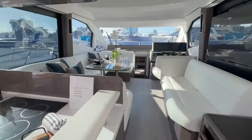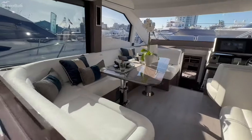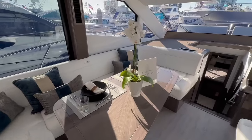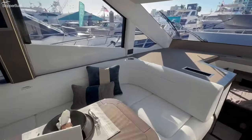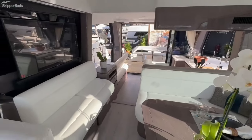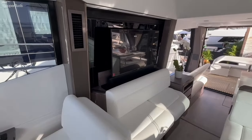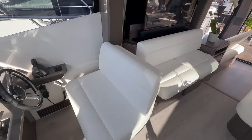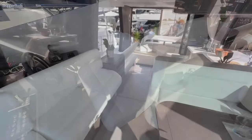Continuing into the salon, the dining area has enough room to dine with 6 people. And directly across from that is a television that deploys in and out of this cabinet. And this seat does something kind of fun. And this is what it does.